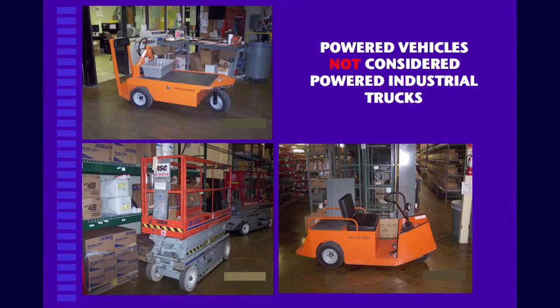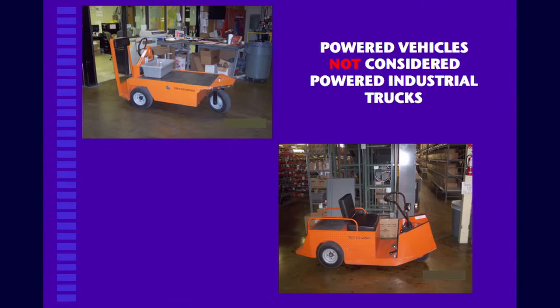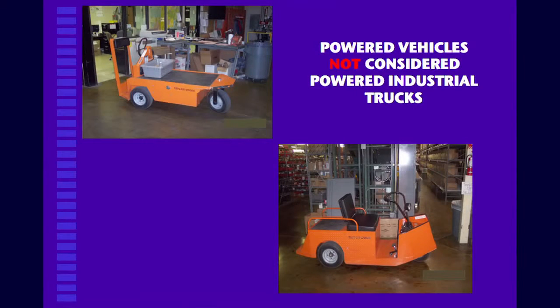Now, there are some powered vehicles out there that are not considered powered industrial trucks, and you guys have this one and you have this one. Basically the distinction is this. If the vehicle is designed in a manner to carry things that you can't carry, it's a powered industrial truck. If it's designed to carry packages that are small enough for you to carry, it's not classified as a powered industrial truck. Certainly you can pile enough on here and on here that you can't carry it, but you can see they're designed to carry small packages. So they're not considered powered industrial trucks.